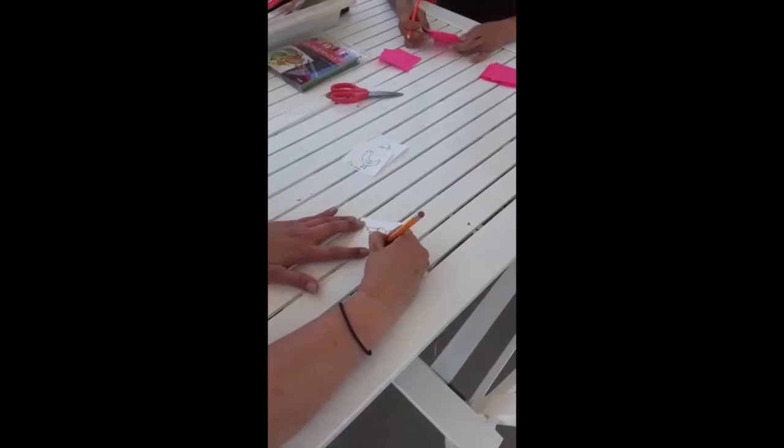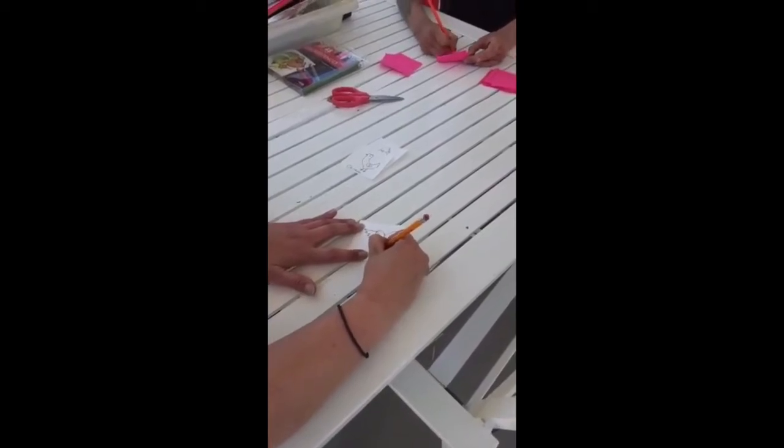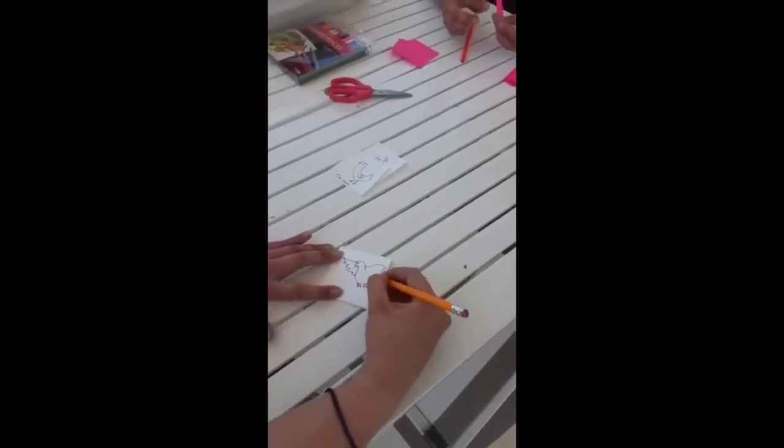And some feet down at the bottom. So we'll give him some feathers and goes into his feet. I'm going to give him four toes, two in the front and two in the back. It's kind of hard to see because they're pretty little cards. But there it is. This is my best one. All right. My best one.